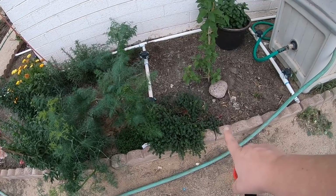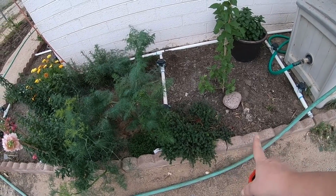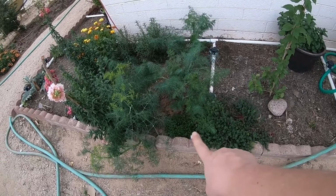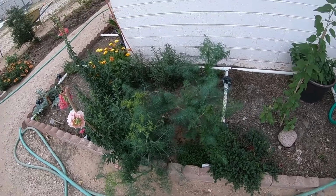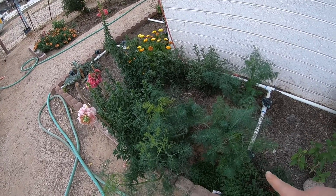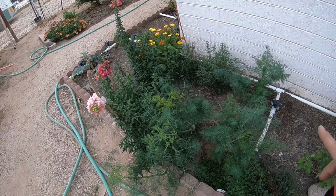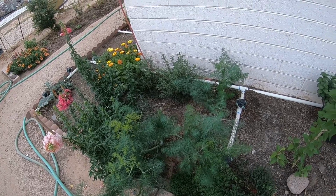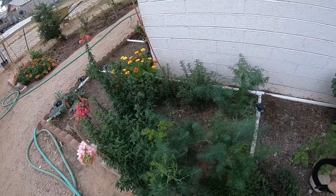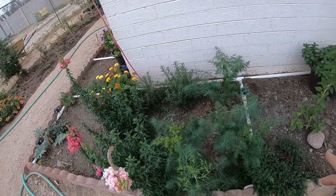My thyme over here is doing pretty well. It's bushing out in lots of areas, and then I have a tiny patch underneath the dill right there that it's starting to grow. Speaking of dill, we have these 3 or 4 plants here. Some of them are bolting, some of them are trying to. Because it got so hot randomly, I'm just letting them bolt so that way maybe I'll get more seeds, and that way I don't have to buy any more, which would be nice.